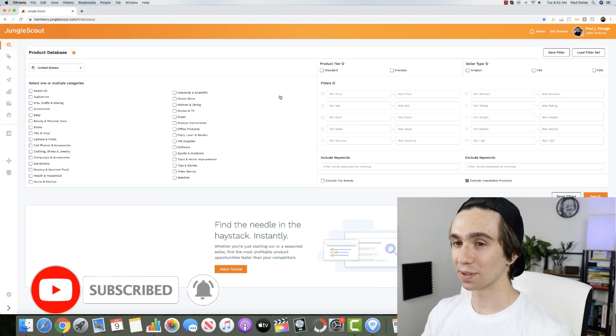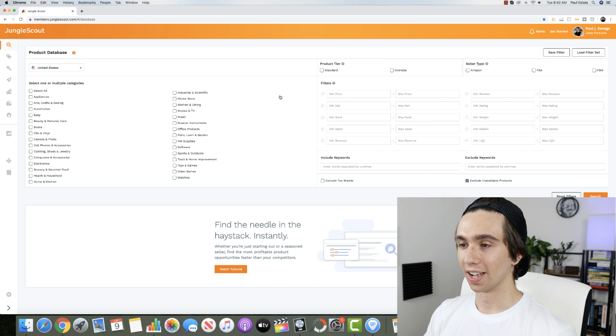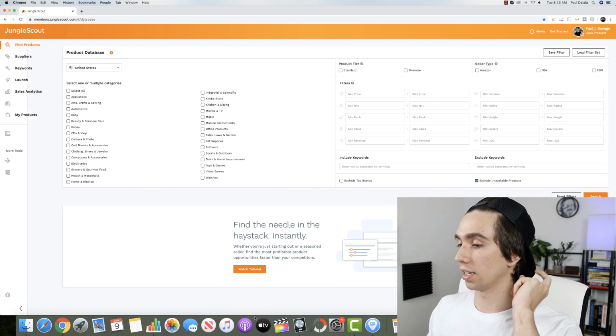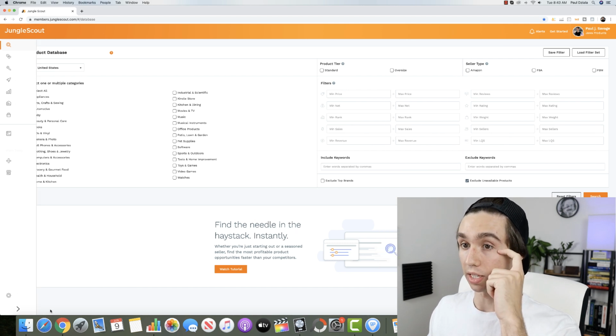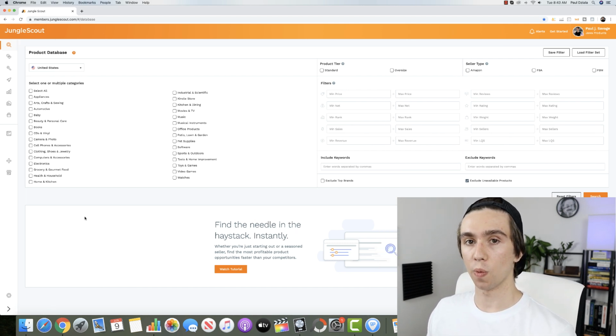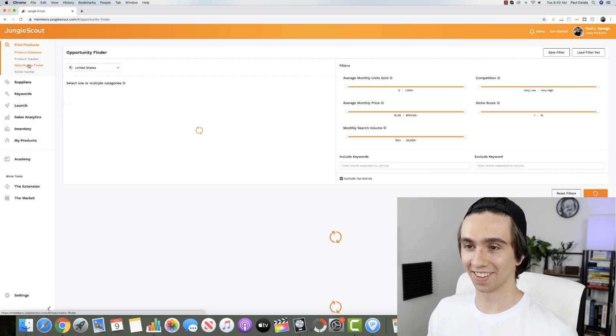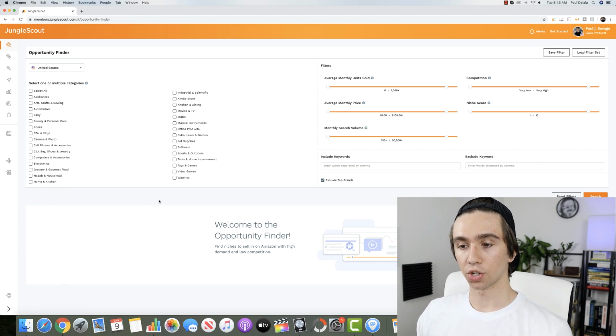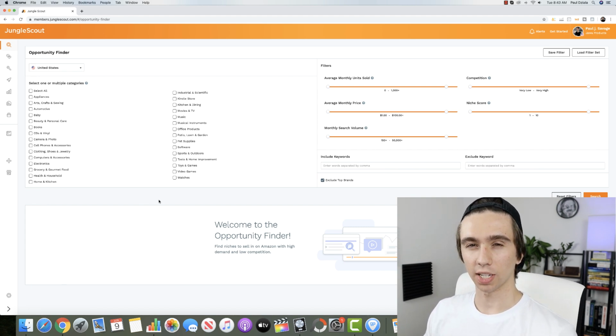So let's jump right into it. We're going to move over to my computer and start on Opportunity Finder by John Scott. I've been using this a lot lately. One thing I really like about it is that it shows you so many results. Well, we're not on it yet, but I was looking at the product database. It shows you like 2,000 results, which I really like, so you don't get through the end of the list too quickly. So let's get started here. We're going to pick some categories. I'm going to go home and kitchen, industrial and scientific.